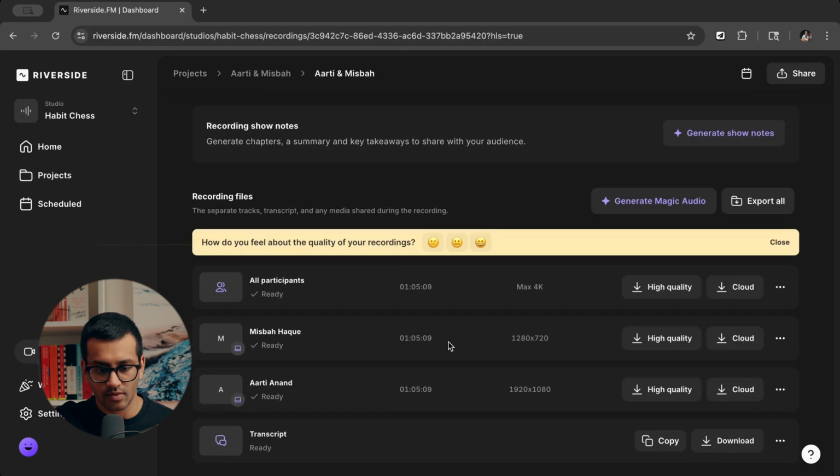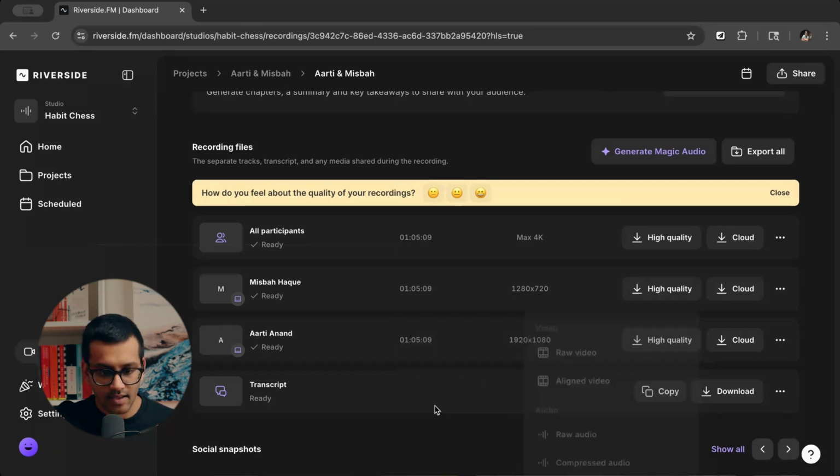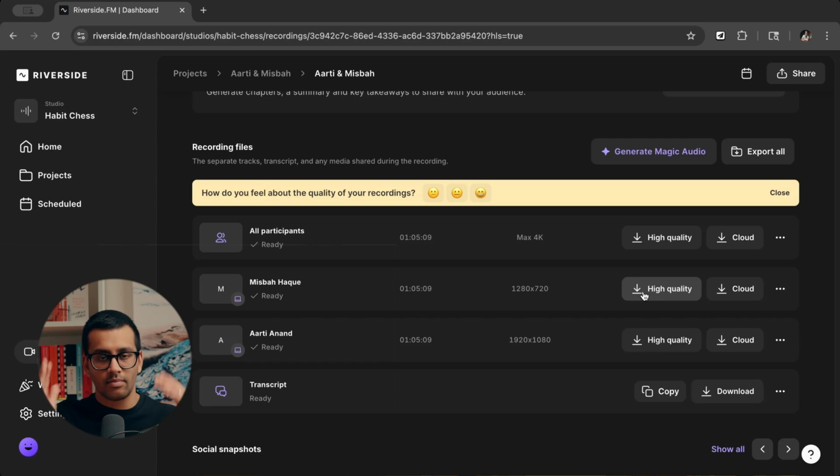The recording files is what your editor will appreciate, or you will use if you are using this in conjunction with another software. Most of the time you will be using the high quality aligned video or raw video. The main difference is that, see how this is 1 hour, 5 minutes, and 9 seconds. If one of the speakers' tracks was 10 seconds, 20 seconds, or a whole minute longer, it would allow you to see those tracks in a very aligned and matched up format in whatever editing software you'd be using.